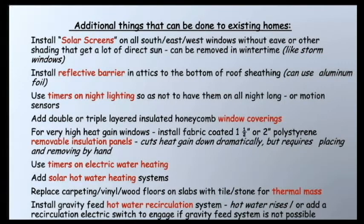That's all very important. In addition, other things that can be done, as I mentioned, were solar screens. If you have windows that are just too hot all the time, these can also be treated like storm windows. So you can take them off in the winter and get your heat gain when it's cold, but when it's hot in the summer, it'll block 70, 80, 90% of the sun's heat before it even gets into your house. The reflective barrier on the roof sheathing is important. Use timers on night lighting and other appliances when they don't have to be on.